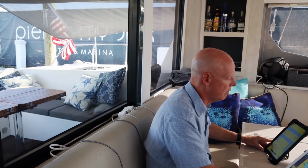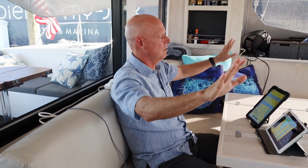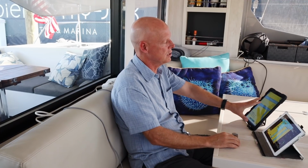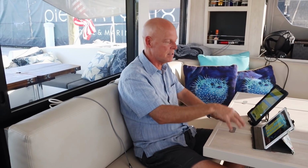But we're talking about the helm station that we created here in the salon. And we talked about the view, and we talked about the feedback from the tablet and seeing an additional map to help us navigate. And what's really, really nice is you're able to do this, and the bouncing around from the wave action is the most minimum spot on the entire vessel is right here. And Leopard doesn't even talk about this as a unique feature for their vessel.